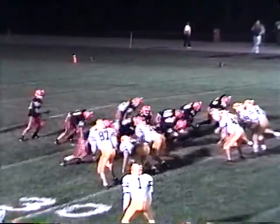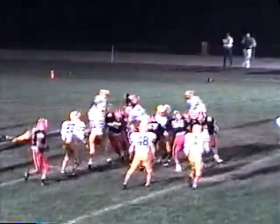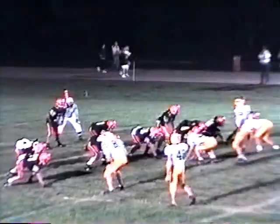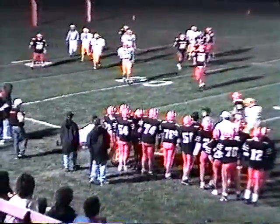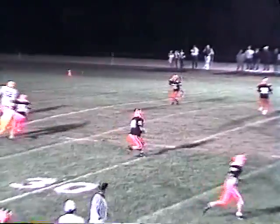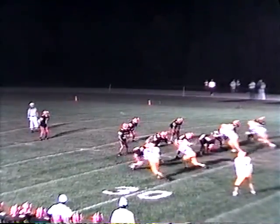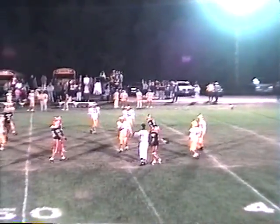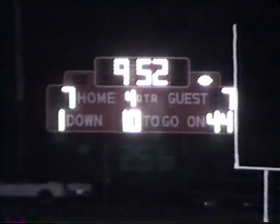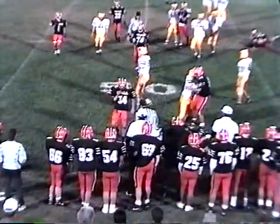First and 10. He didn't do much. Good defensive end on their left side. You see, he did the same thing again. Pass is completed to Ben Cole. His knee touched. Right. It's left. Yeah, he's still getting extra two.